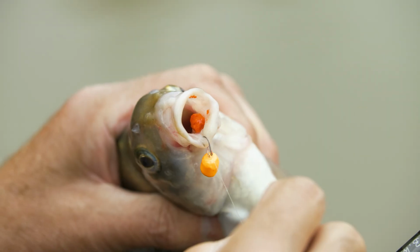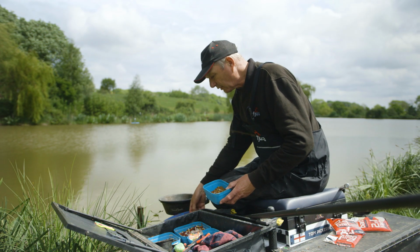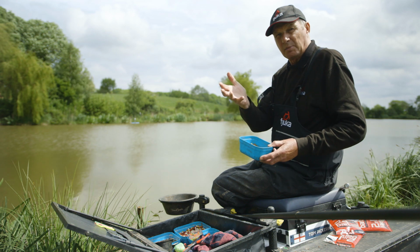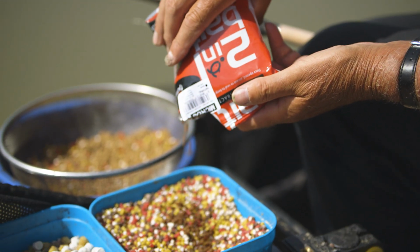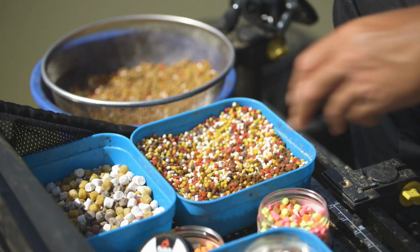Already caught a couple that spewed the bait up, which is really good. But I always have micros and I always have groundbait mixed up. Why? Because I don't know what the fish want. I know what I want to use, but it's not about what I want to use, it's about what the fish want. And how do I get to the one that I want? Just trial and error. Try them both and find out what the fish are coming to and respond to better. Some days it's micros, some days it's just groundbait, some days it's a mixture of them both.